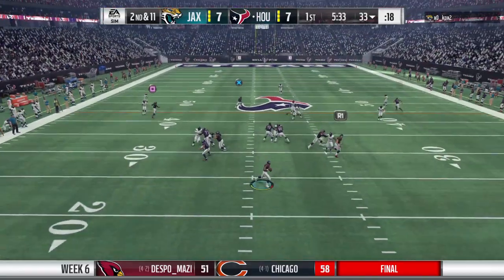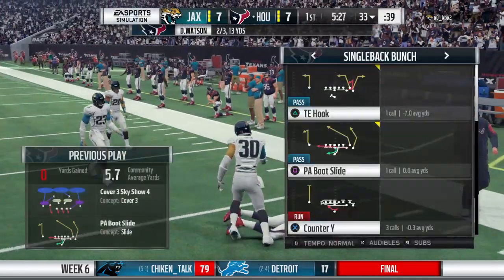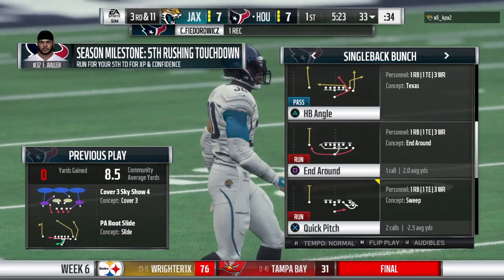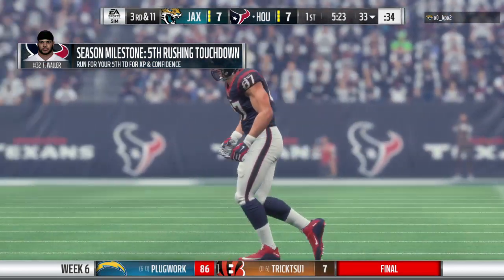Off of play action, it's Watson. He'll buy some time right. Right side, caught Fedorowicz. And he'll be knocked down sideways, right at the line of scrimmage. A little risky there when you roll out of that pocket right like he did. You complete the pass, but you don't get anything out of it.